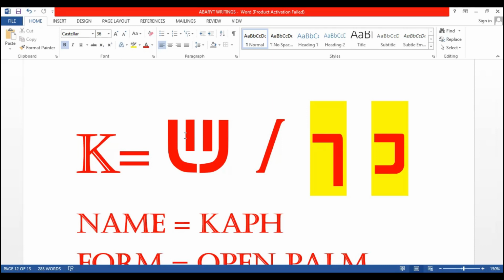If you don't see any of these two letters there that are highlighted in yellow, then it's not a K. If you see the Hey, then it's a CH, and it gives you an H sound, not a K sound. That's how I know. I'm going to show you in the Strongs.